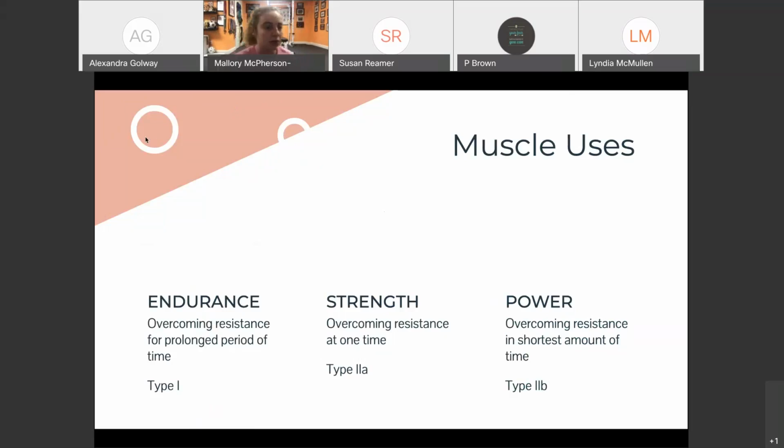So that, for example, is like seeing how high you can jump, because that's going to be power all concentrated into one moment. Now you have different muscle fibers for each of these movements. If you've ever heard people say, "I have a lot of fast twitch muscle fibers," or "a lot of slow twitch," what that basically means is your slow twitch is going to be type 1. That's better for endurance. And your fast twitch is going to be better for strength and power.